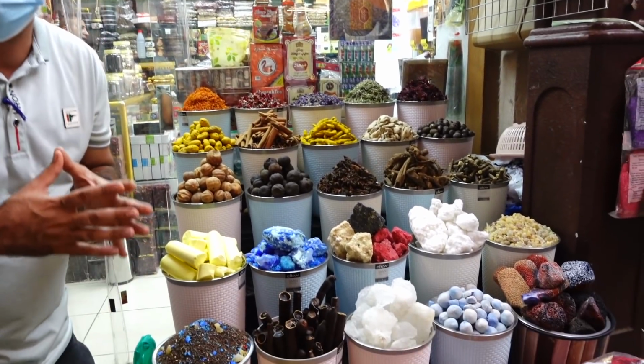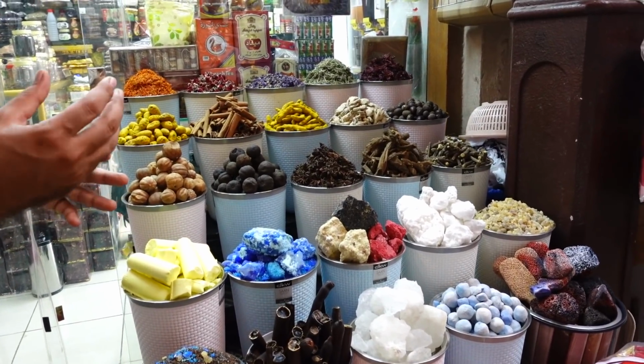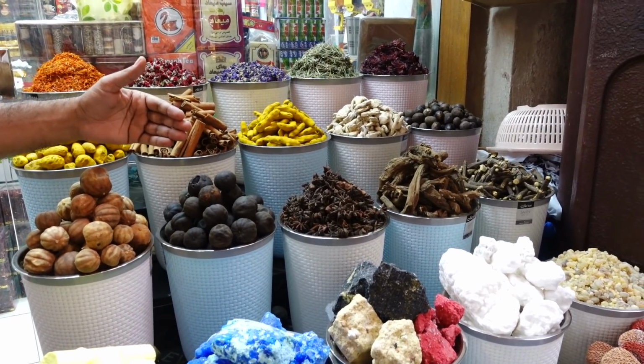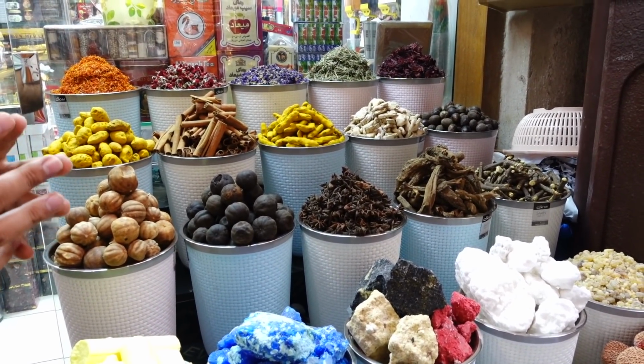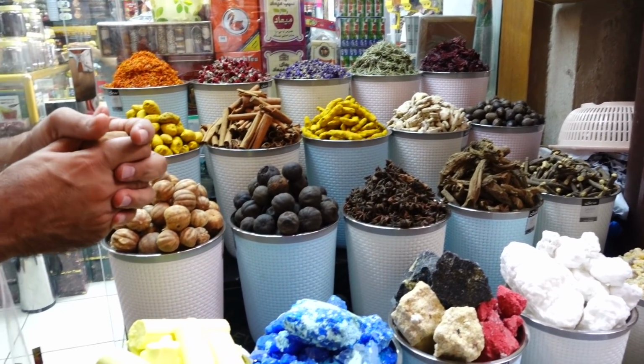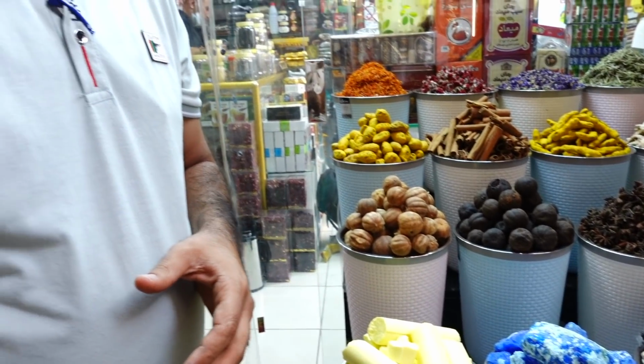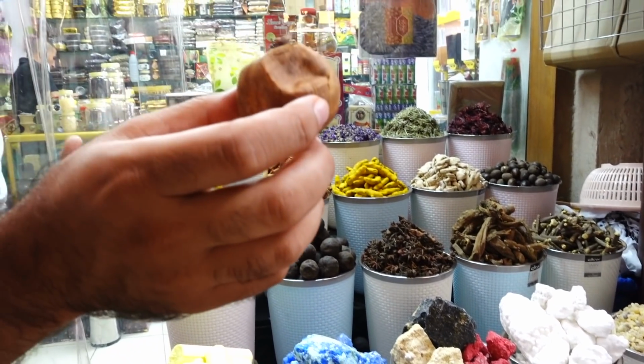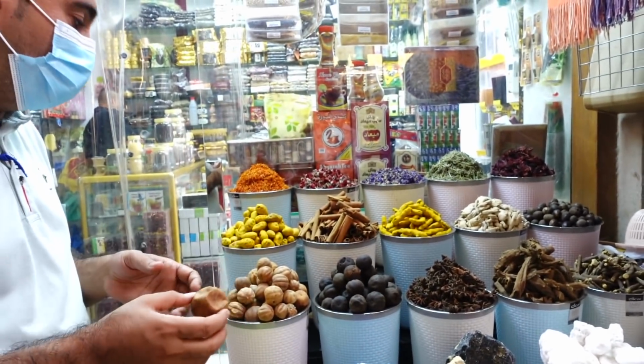Welcome to Spice Market and my shop. My name is Muhammad. I give you a few minutes of information for the spice. These are the dried lemons and smoked lemons. Maybe you cook Islamic cooking, you can use this one. You can smell, please. This is the dried lemons. You can use for the food, for the beef, vegetable, chicken, and fish.